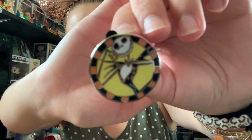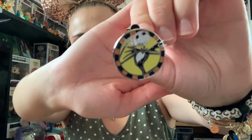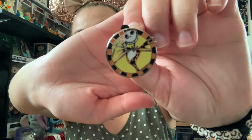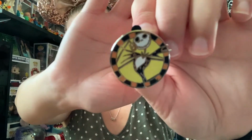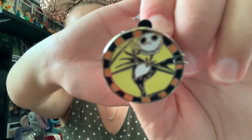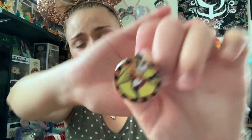But so the extra pin that she threw in was this Jack pin. I think it was from a Heroes and Villains kind of set. I have the Oogie Boogie that matches with this, so that is why when I saw that she had this one, I picked this one out when she offered the little extra. So now I have Jack and Oogie Boogie.